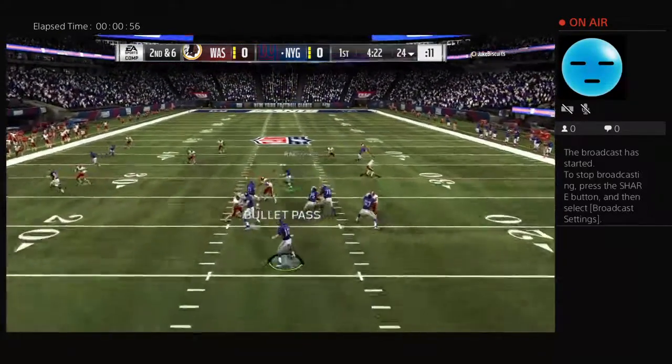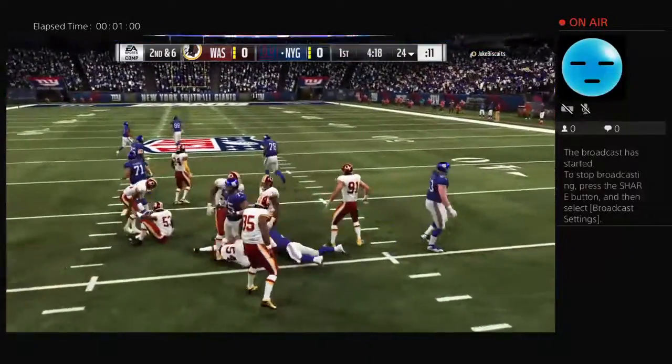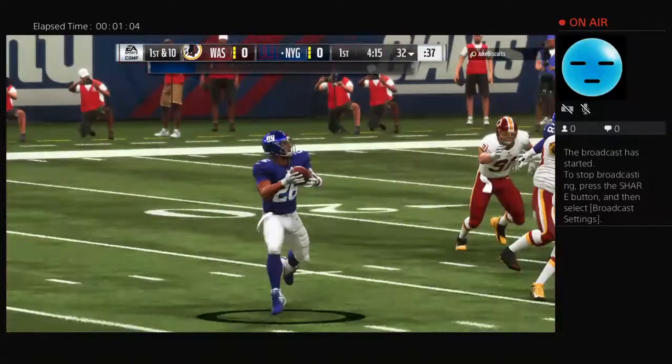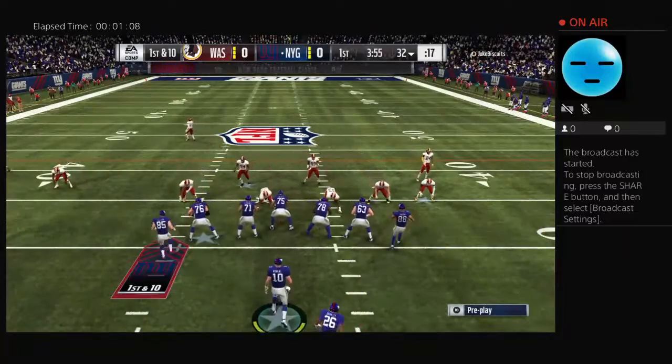Manning to throw on 2nd down. Now he'll dump it underneath to his running back, complete. And he's able to get out to the 32, brought down there. 8 yards on the pickup there, and it moves the sticks.